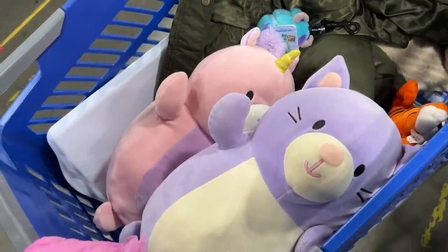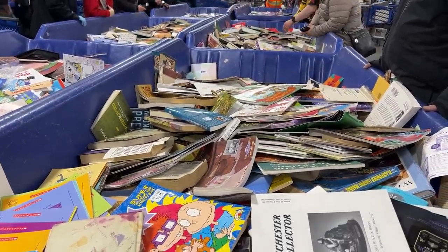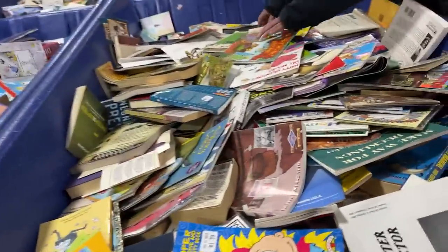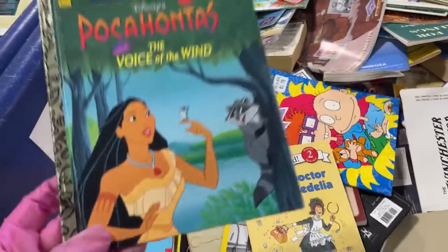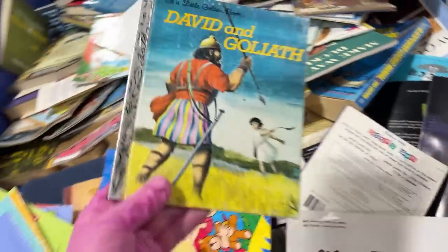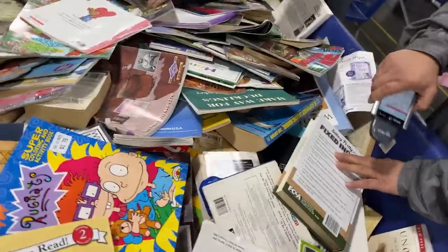Okay. We have arrived at the books. They're bringing the lab bin there. And, 3, 2, 1, go! Hello! Found a golden book. Pocahontas. What's this? Golden book, David and Goliath. That's cool. Nice Jesus.